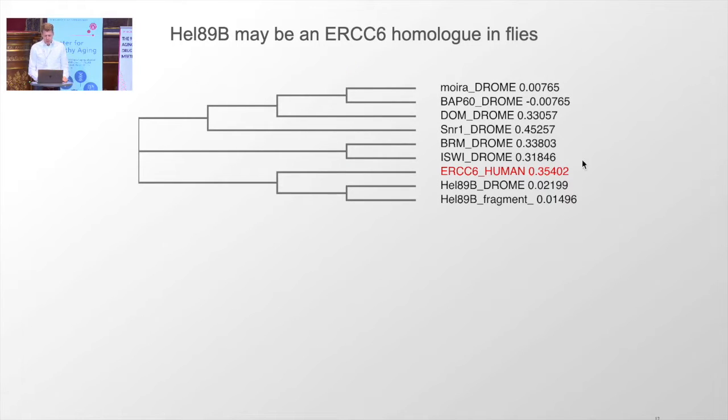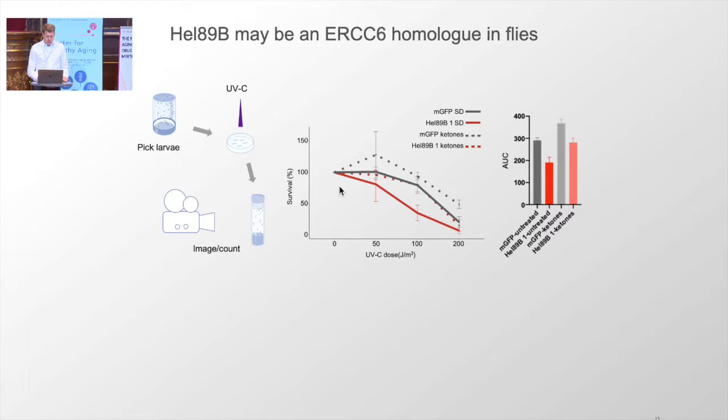And so we first wanted to identify a CSB homolog. This is the gene that's mutated in the premature aging disease, Cockayne syndrome. We clustered it with other enzymes that are in the same family, SWI/SNF enzymes in Drosophila, and found a close relationship with HEL89B. One of the hallmarks of Cockayne syndrome is that they're UV sensitive. And so if you have fly larvae and you irradiate them with UV radiation, they're also more sensitive than the controls. And interestingly, if you give them ketones, so replenish the acetyl-CoA, you rescue some of those features.